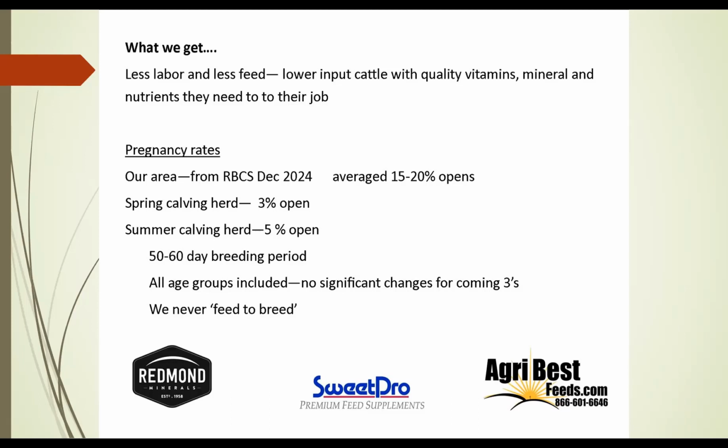This year, one of the things I'd like to say about this program that I've run through for you is, I have heard so many things about bad pregnancy rates in all the states around us and Wyoming. I was at Range Beef Cow Symposium in December, and our area averaged 15 to 20% opens, which is actually better than a lot of examples I have heard. Our spring calving herd, all ages, was 3% open. Our summer calving herd was 5% open. We have a 50 to 60-day breeding period, no longer. All age groups are included.